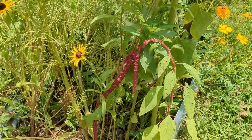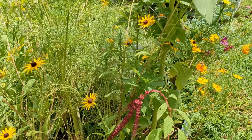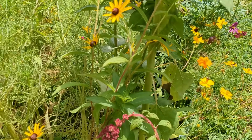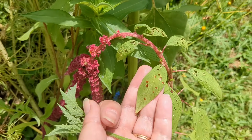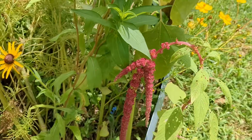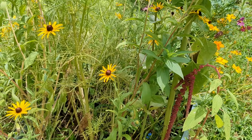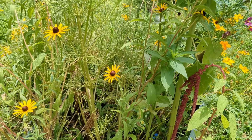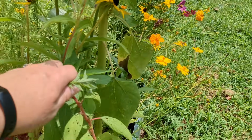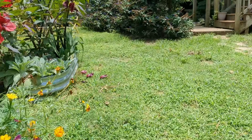So the Love Lies Bleeding Amaranth. Amaranth is another one of them. Amaranth is a great trap crop in that it will attract the insects, and you'll see that there's always insect leaf damage on an amaranth. But man, that is just beautiful enough, it's worth it. And I think that's called Love Lies Bleeding Amaranth. I don't know for sure, but I think that's what it's called. But it's another one, great time to succession plant. Put some seeds out. Again, I do it when it rains.